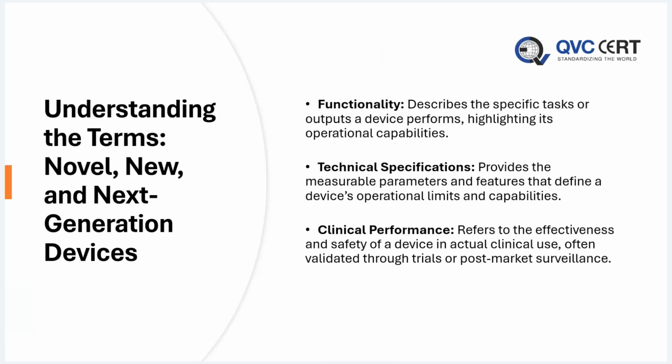Furthermore, there are a few terms which we can also consider while defining or differentiating these terms, like functionality, which describes the specific tasks or outputs a device performs, highlighting its operational capabilities. Technical specifications provide the measurable parameters and features that define a device's operational limits and capabilities.